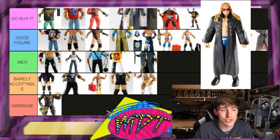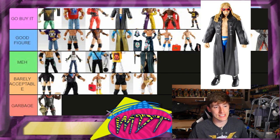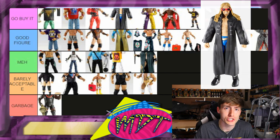This is go buy it. This is a really strong Edge. The only flashback Edge that we have, really, at least in the Edge and Christian tag team. Really great attire. Great stuff. Like Elite 12 Kane, this is one of those figures that everybody has always searched out. Really great figure overall, and I would go buy it. Gonna cost you some money, though, for real.